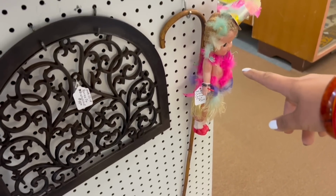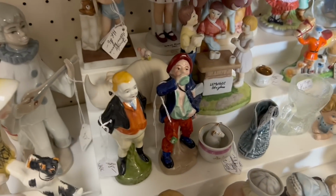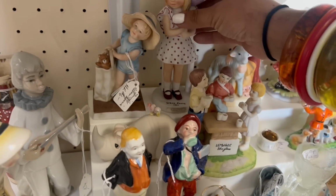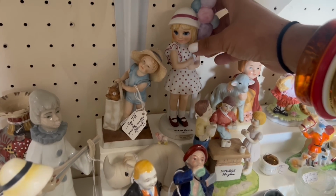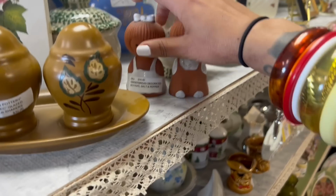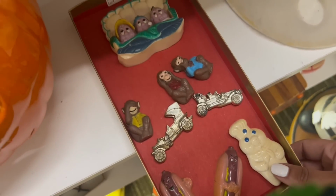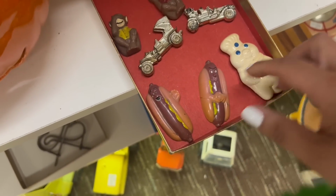Oh my gosh. Now you guys know I normally don't do bisque, but this girl with the balloons kind of struck my attention. She's got some newspaper print on her cheek. She's $12. How cute are these? What's happening here? Magnets. I like the hot dogs.